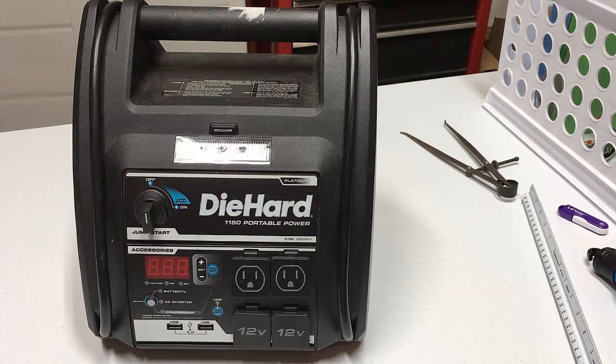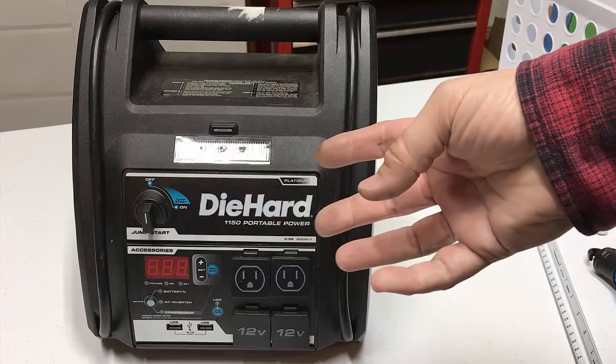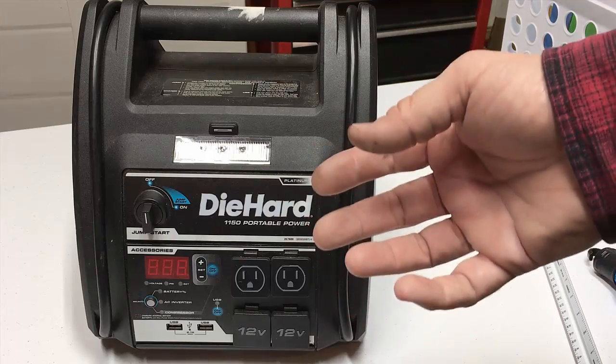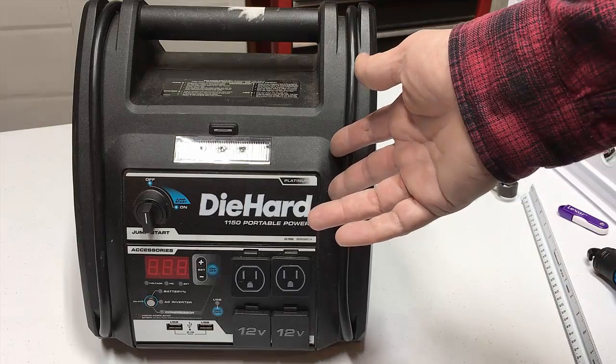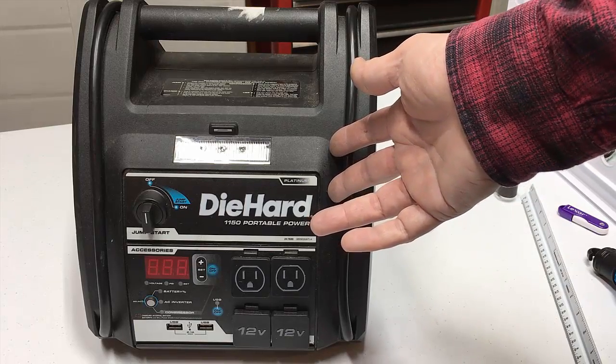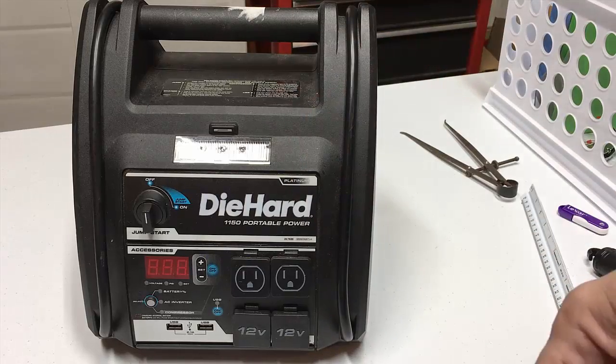They retail for about $140. That's a new price. Really, I bought this at a pawn shop. It's one of the things that you find often at a pawn shop, and I could speculate that it's probably because it's easy to steal. But steal out of the back of a car or a pickup truck or something. But they show up a lot. So I paid $60 for this.